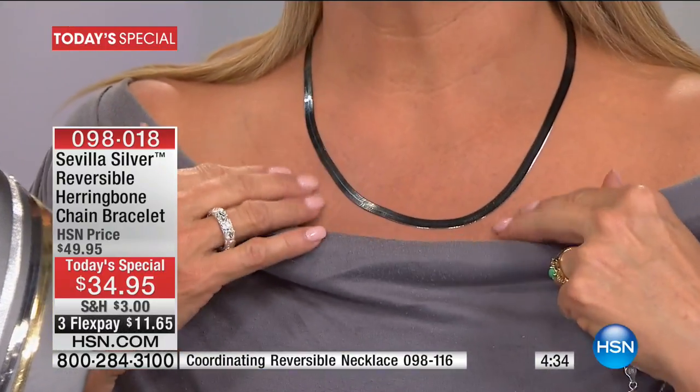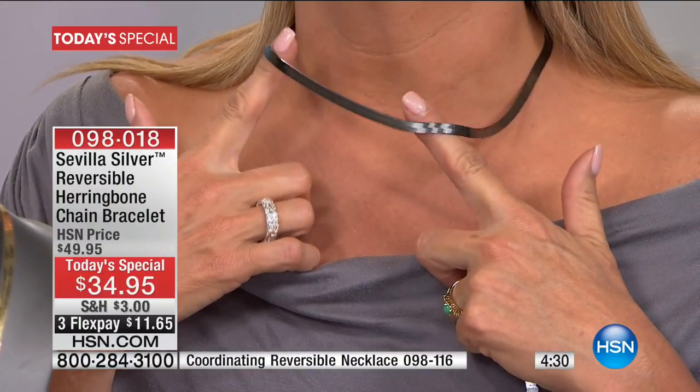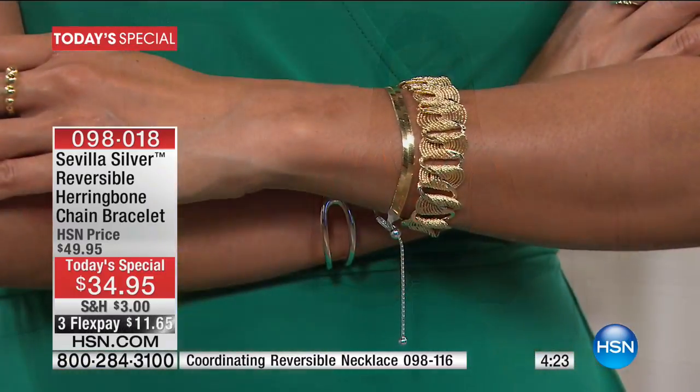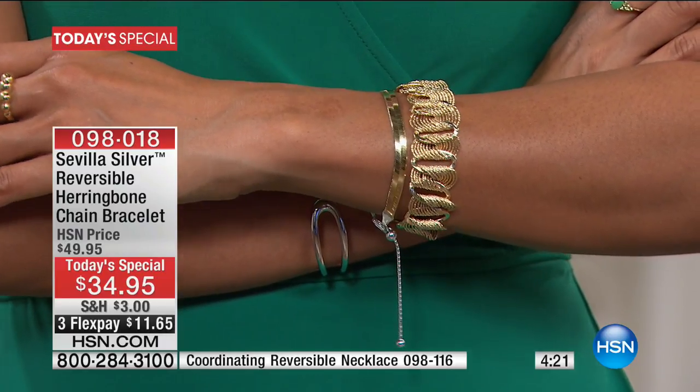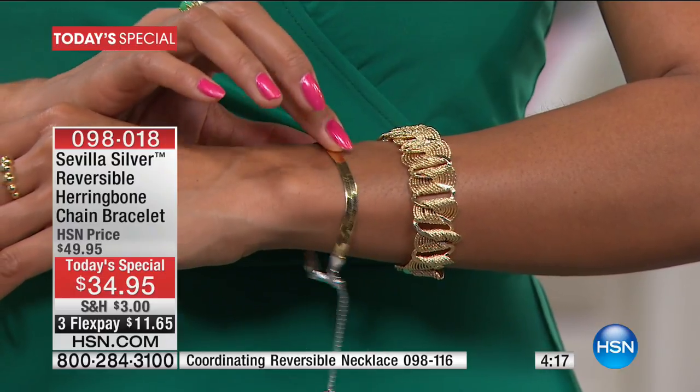It feels like liquid, doesn't it? Oh, it does. It has such a gorgeous gleam. There's a different sparkle and different luster that you get with the herringbone than any other chain because it's the most liquid kind of feeling, that it melts like it should be on you. It was made for your body.